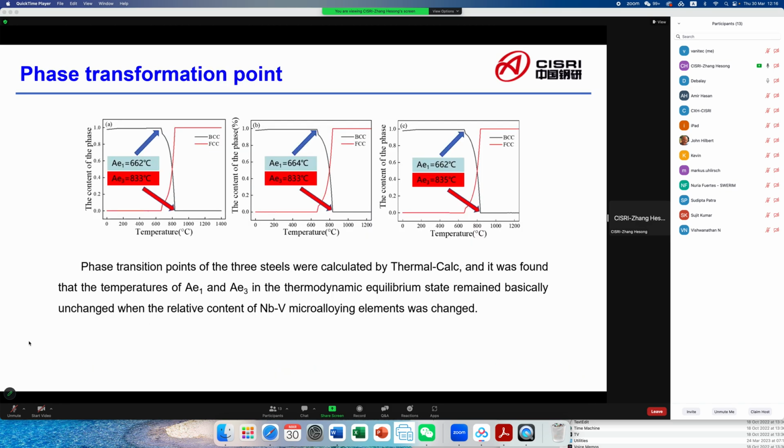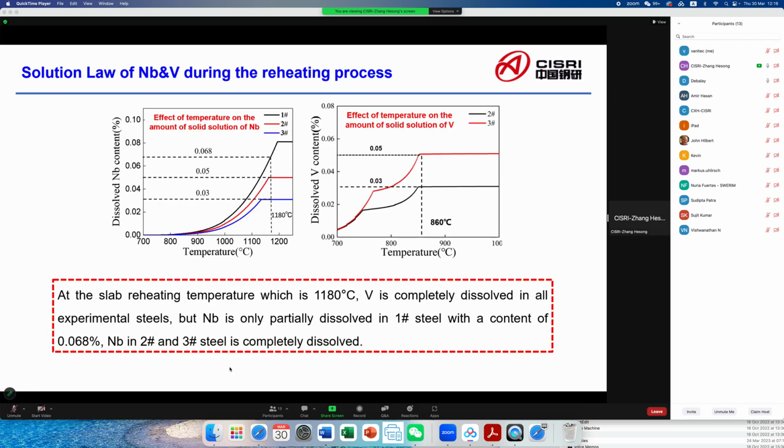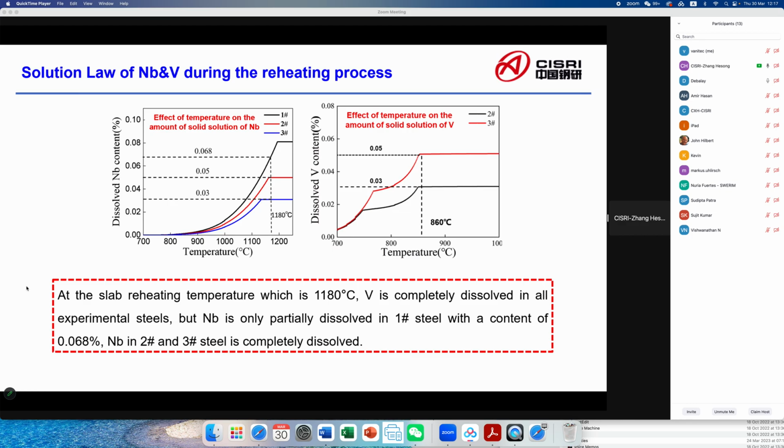Phase transition points of the 3 experimental steels were measured by thermocouple, and it was found that the temperatures of Ae1 and Ae3 remained basically unchanged when the ratio of niobium and vanadium was changed. We also calculated the effect of temperature on the solid solution law of niobium and vanadium in austenite of the 3 experimental steels in the stage of slab reheating.